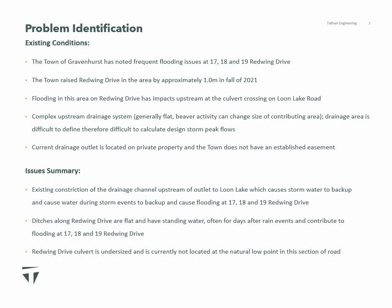The town has noted frequent flooding issues at 17, 18, and 19 Redwing Drive. There's an existing constriction of the watercourse upstream of the outlet to Loon Lake, which causes water to back up, flooding the noted properties. Roadside ditches have also been noted to be full of water for days after storm events. The current stormwater outfall is located on private property, and the town does not have an existing drainage easement.